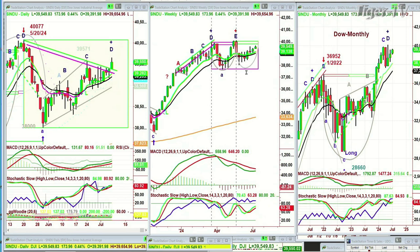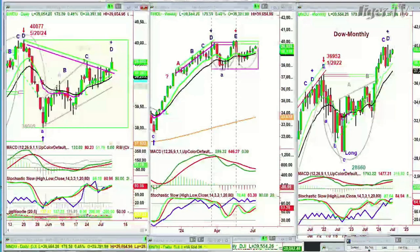If it didn't take that out, then what I'm looking at is inside here, there could be a peak A and a B and a C. That becomes an A instead of an E because it hasn't taken out the low. And then inside we get the rectangle that says, like here, you get a large rectangle which says you can have a rally that can take you in the same time frame to a peak A, B, higher highs, higher lows, C, and even a D. But in this case, I don't know if we're going to make it because the rule is that it should take you to just under or just above the previous major high, that's 40,077 in the Dow on the 20th of May.